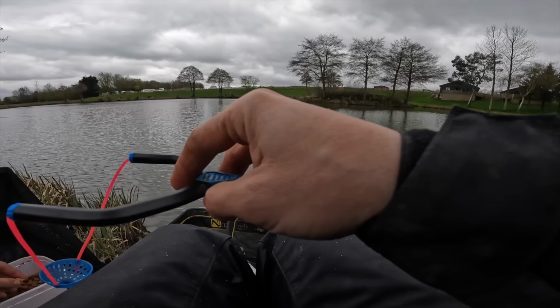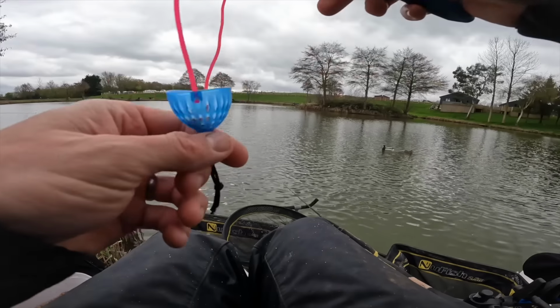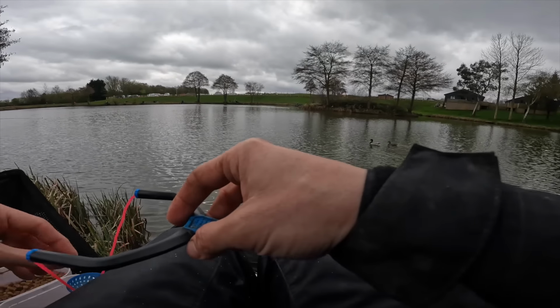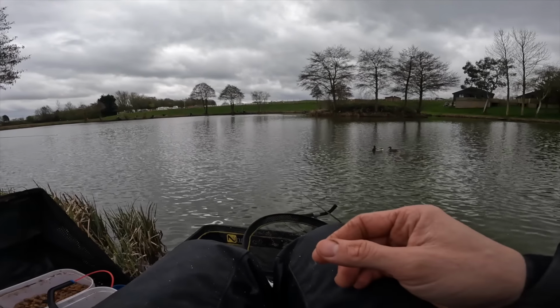Yeah, I've got a question for you. Go on. Is there any fish in here? I've seen you catch a roach. I've had a roach, well, I assume it's a roach. Two little skimmers, one skimmer a pound and a half, and I've had a 3 pound carp.